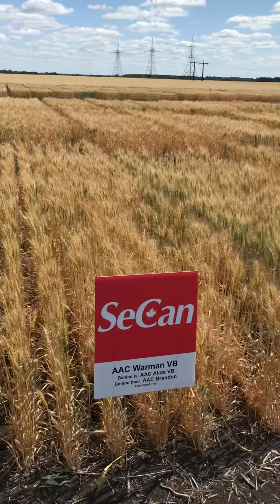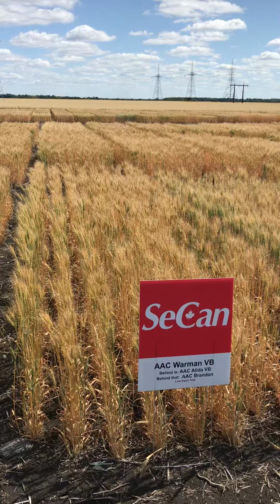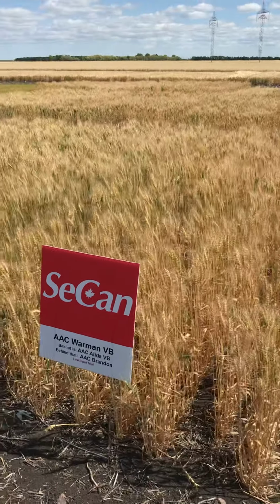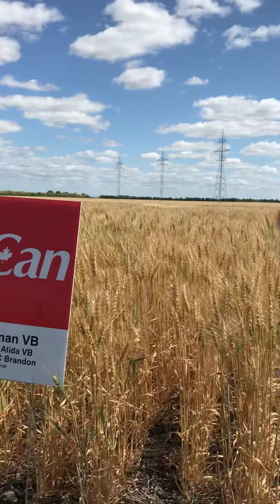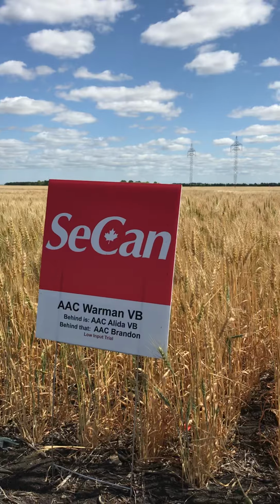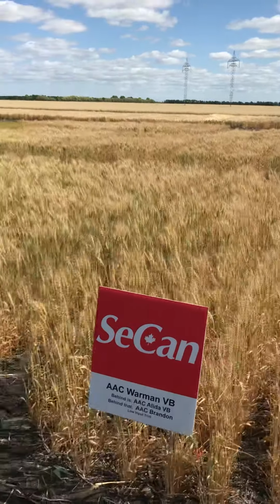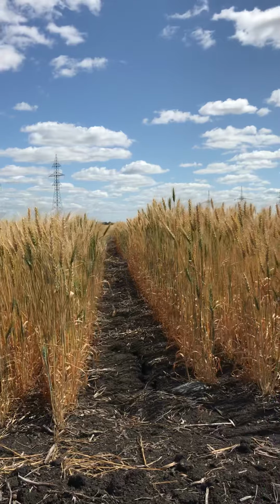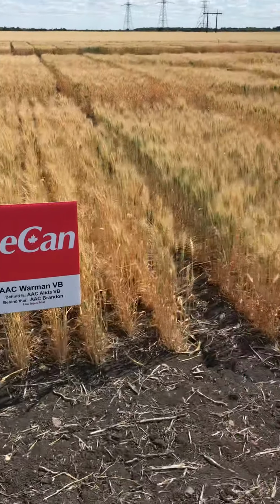And this is Warman, which is a CWRS. Yields similar to Brandon so far in Manitoba, but it is quite a bit taller. Very strong fusarium rating as well. It's a good strong MR to fusarium. And again, it should be quite tall. So Goodwin is Brandon height, which it usually is. You can see that Warman is certainly taller, even under these dry conditions.